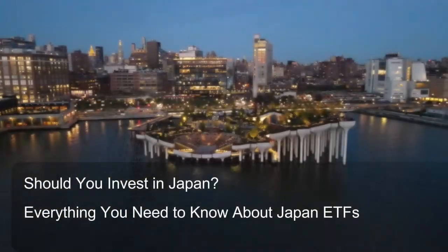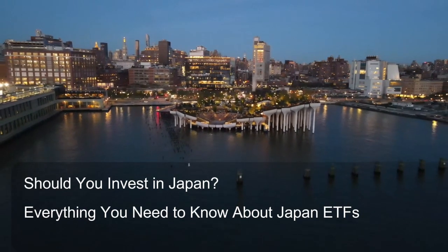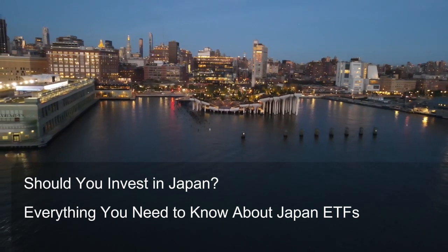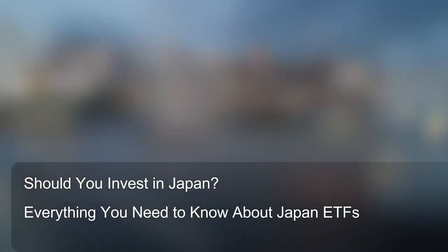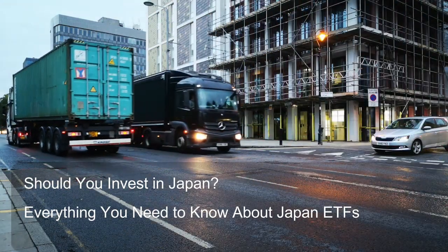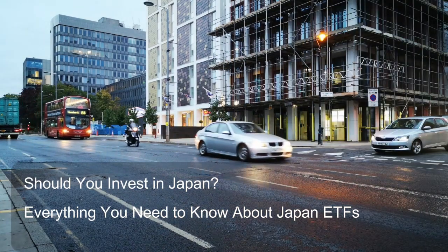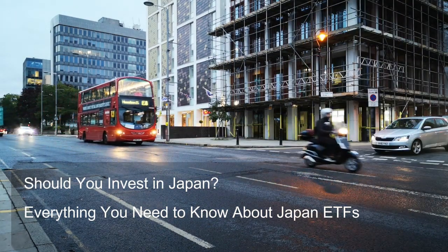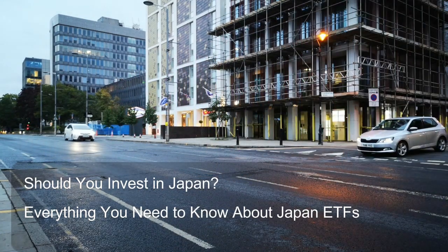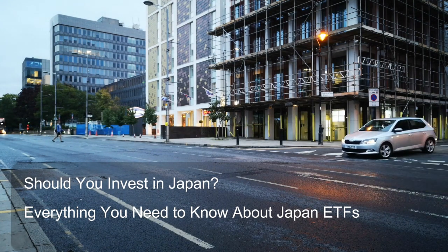Higher costs. Frequent trading of individual stocks can incur higher commission fees compared to ETF transactions. Liquidity risk. Some smaller Japanese companies might have lower trading volume, making it difficult to enter or exit positions quickly. Choosing between them. For most investors, Japan ETFs offer a good balance of diversification, convenience, and lower costs.